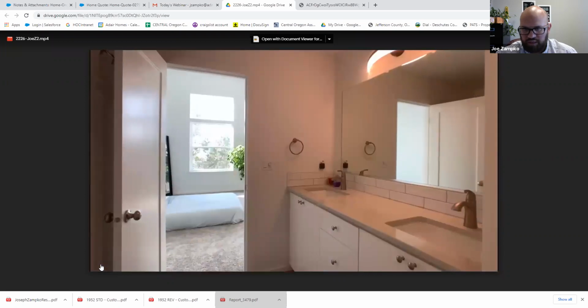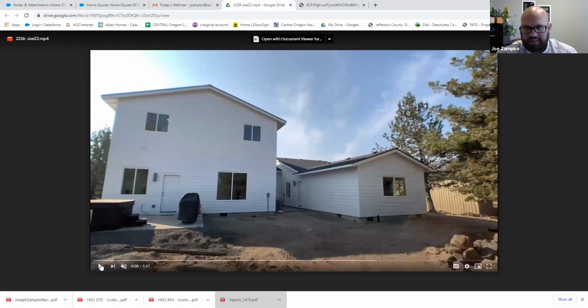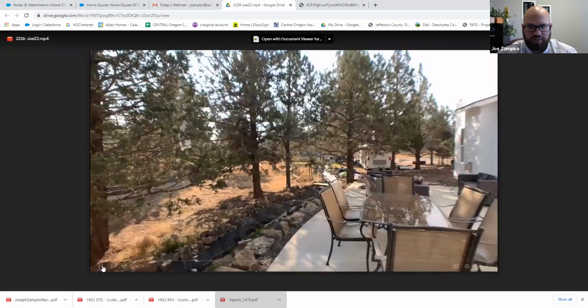So we'll just take you down through there. All right. So now, obviously we still got some work to do on the outside of the home. So the client is still going to be finishing off some items. They already got their hot tub set up, barbecue and concrete pad. But we'll go into the ADU here in just a moment.